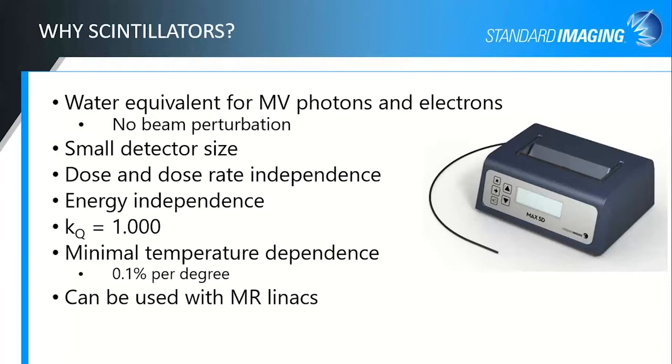The first is that you've got water equivalents for MV photons and electrons. And the real key to this is that as your field size approaches the size of your detector, the perturbation of the detector itself plays a larger and larger role in your measurement. And so if you have a detector that's not perturbing your beam right there at the point of measurement in these small fields, you can be a lot more confident in the accuracy of your measurement.